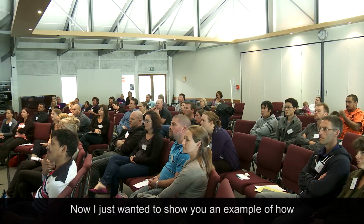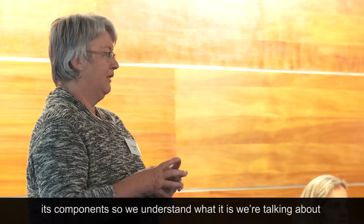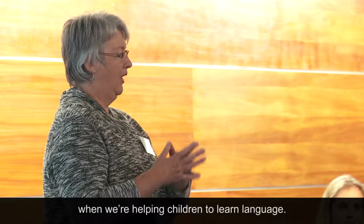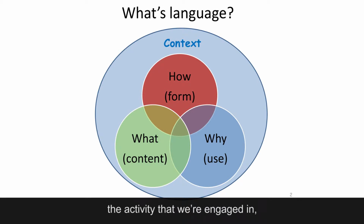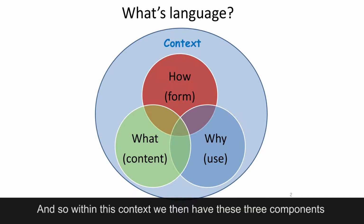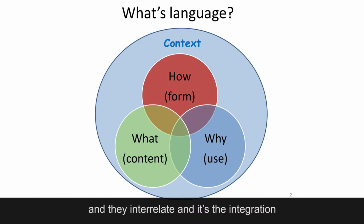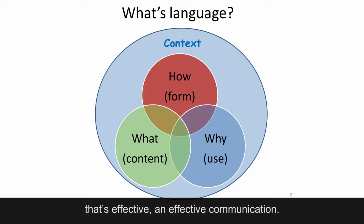Now, I just wanted to show you an example of how we look at language when we try and break it up into its components so we understand what it is we're talking about when we're helping children to learn language. So we need to have a context, and the context is about the activity that we're engaged in, the people involved in that. How familiar are the people? What kind of language is required in terms of the formality? And so within this context, we then have these three components and they interrelate, and it's the integration of those behaviours and skills that give us an effective communication.